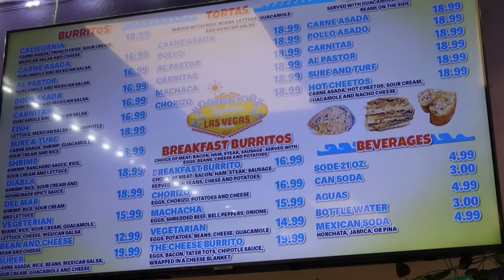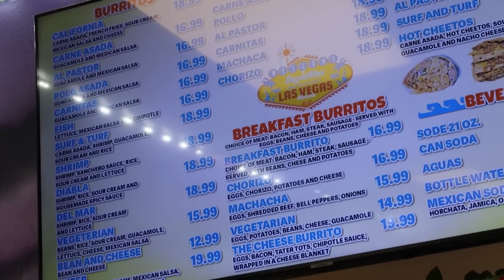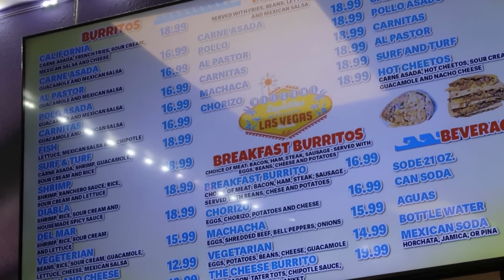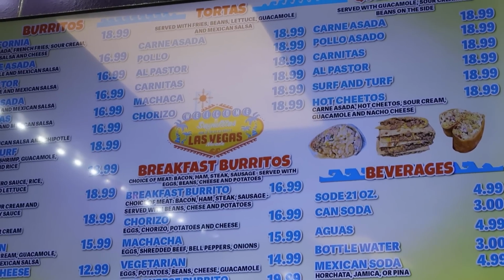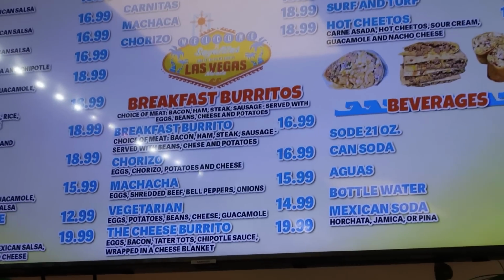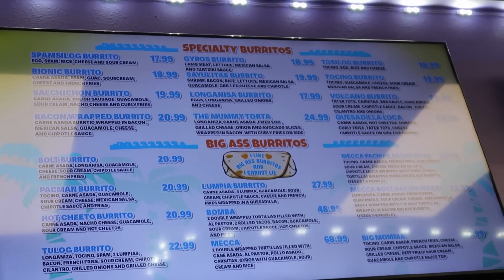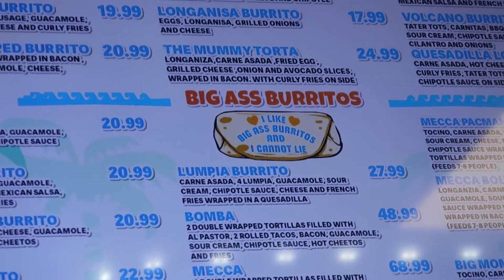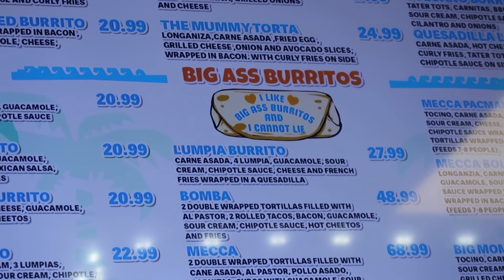There'll be tacos, specialty fries. You can see here, this alone is just the burrito menu. So regular burritos, looks like they're going for about $17. They have tortas, different kinds of meat, quesadillas, breakfast burritos. These are going to be the specialty burritos. And here, no matter which one you choose though, they're going to be huge. But as far as their big ass burritos, you see they're listed under here.